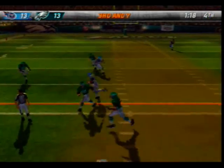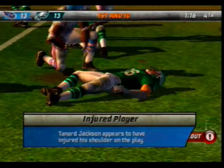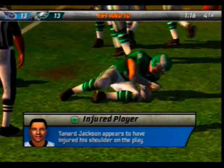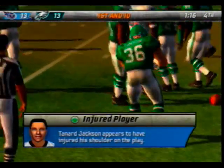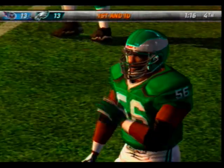Here they come. Throws it. Goes up. Jackson is there on the stop at the 31. Jackson is the injured player on the field. He'll be coming out for this next play, so we'll find out what the story is.